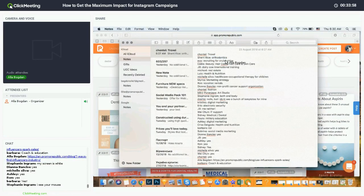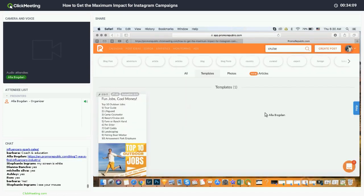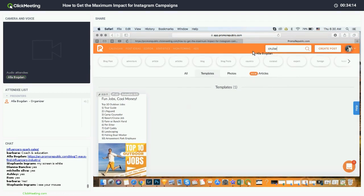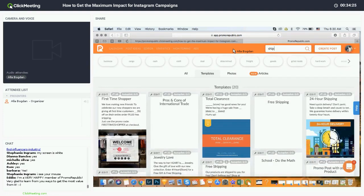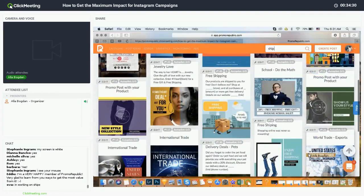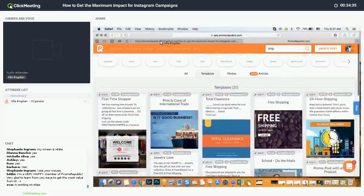Represent for cruise ships. Okay, cruise and ships. Let's see. So people who would be your clients, your potential clients, they are interested in what? In travel as well. Okay. In what? In leisure, vacation, okay? Something like that. Guys, you can customize and edit absolutely any template. I'm gonna show you how to do this.